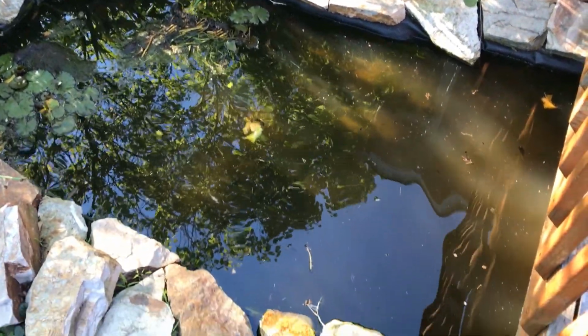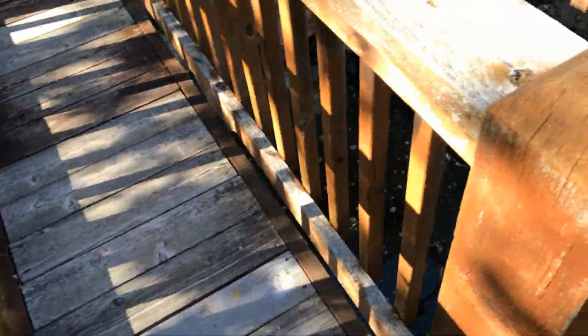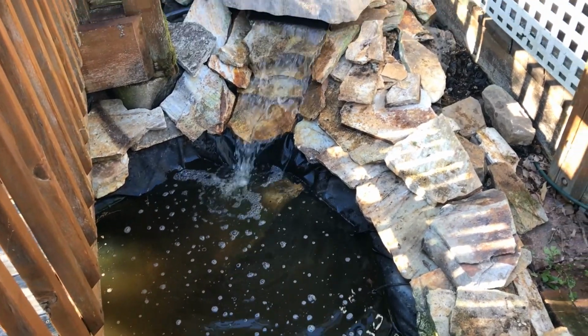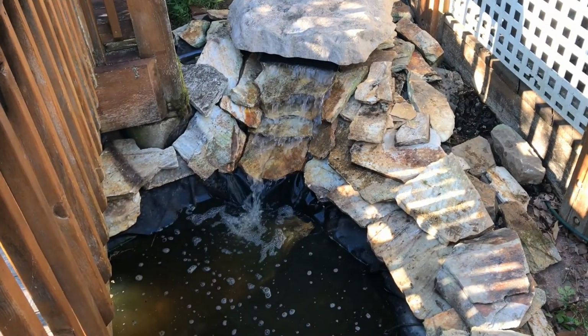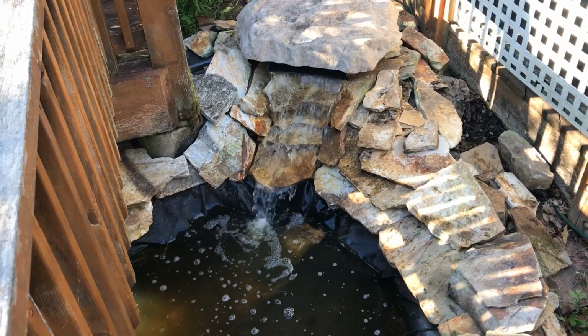So the water's looking kind of yucky because it hasn't had a filter running for a week, but we'll get that continuing to run. That's looking really good, actually, and hopefully that will clean up shortly. So yay! All right, that was a big project and we're going to finish it up, but it feels good to at least be this far.